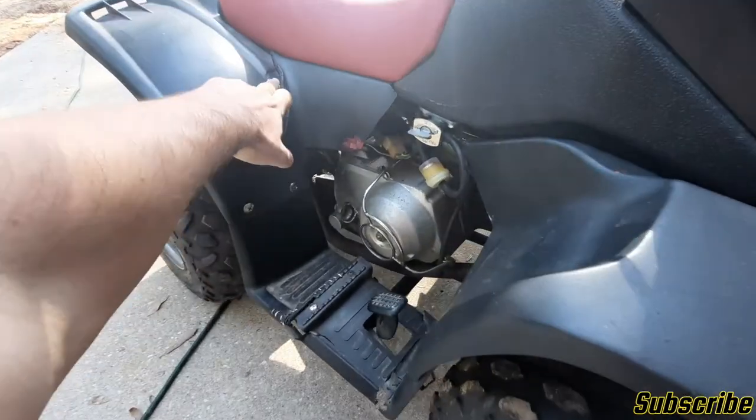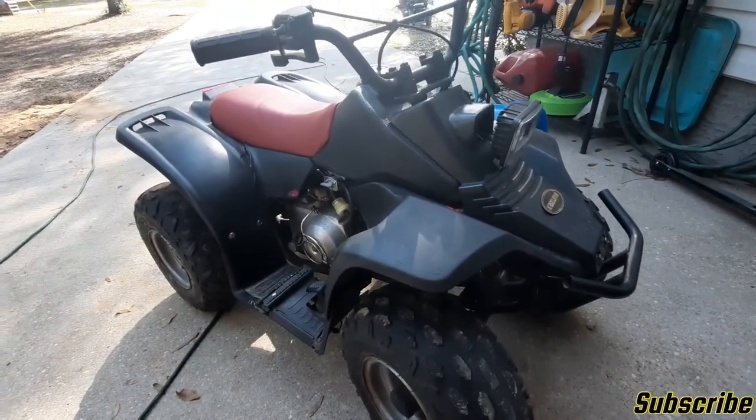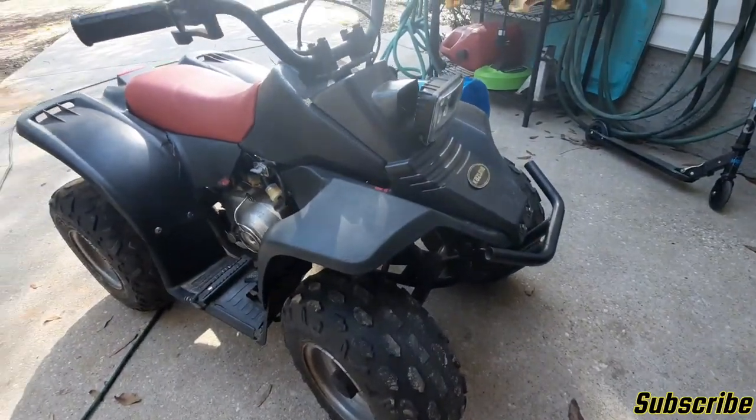I mean, plastics have seen better days, but I can buy new ones. But knowing what this thing is going to go through, I'm not going to get him a new rear plastic anytime soon, because it is functional. It does drive and he's loving it so far.